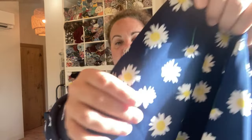So this beautiful sort of blue with the daisies. And I decided, so from a sizing perspective, you know, you're never 100% sure, are you? So what I think was important on this is really the bust measurement. So I made an 8 and the bust is 44.